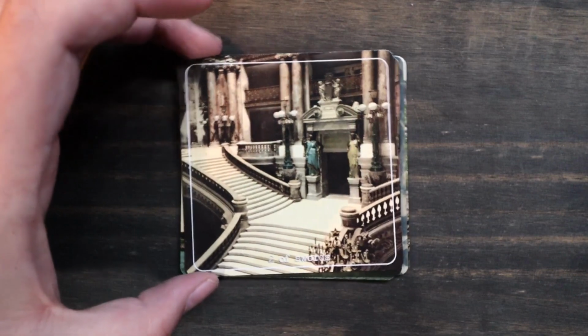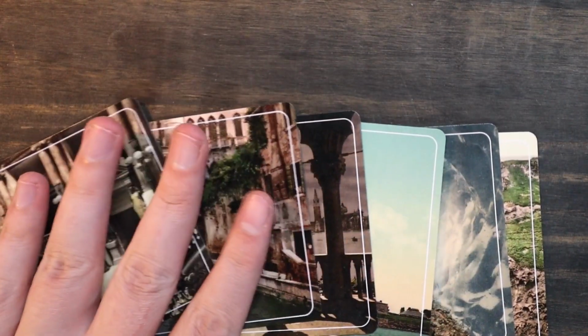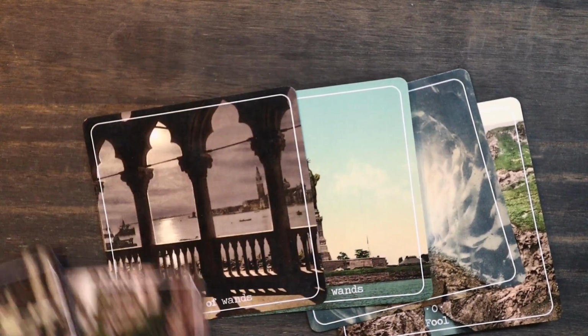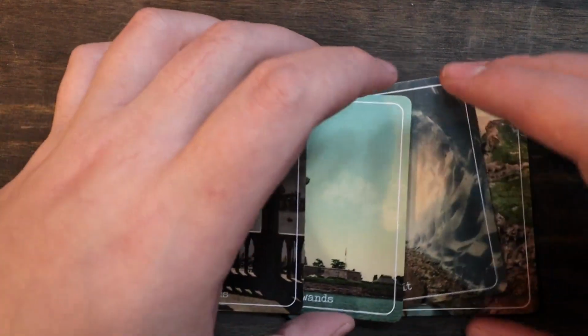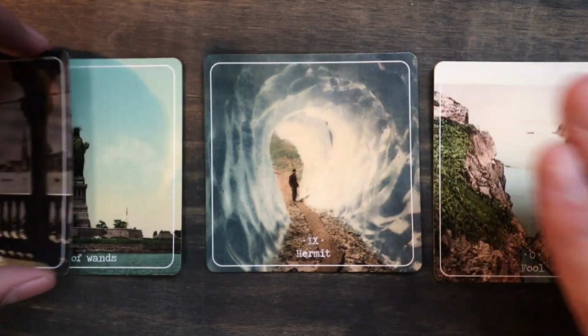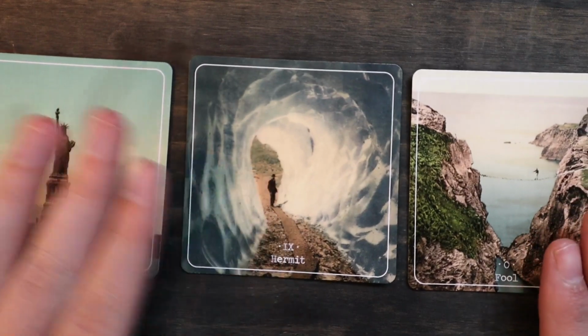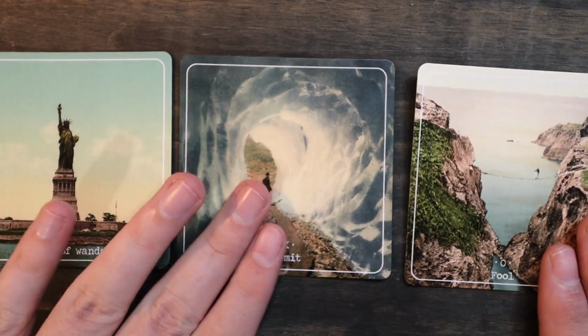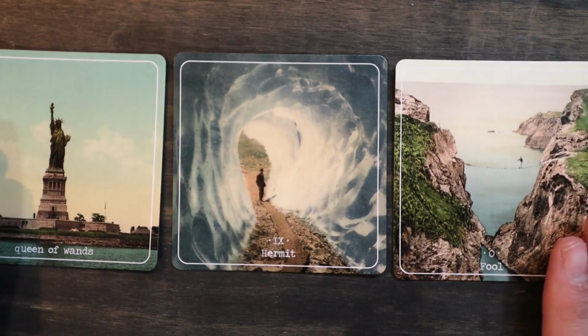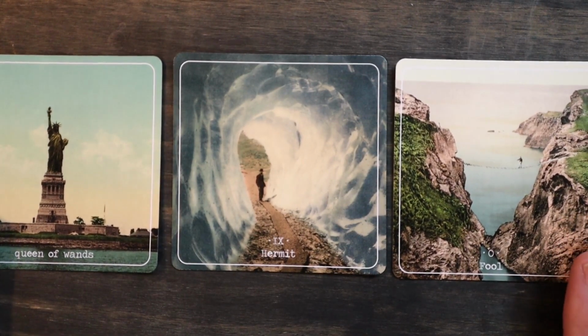So that is the Augenblick Tarot. It is just a gorgeous, beautiful, amazing deck. It's really fun to read with. It's different, it's engaging. It is a collection of images that really speaks to some of the most beautiful places around the world, which I just think is really cool.